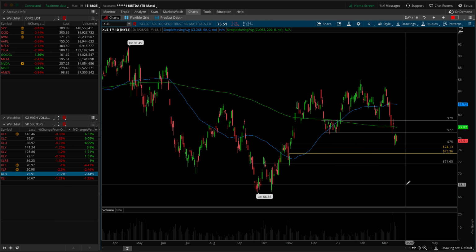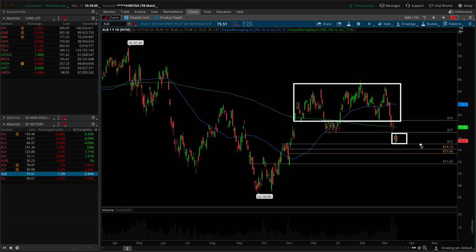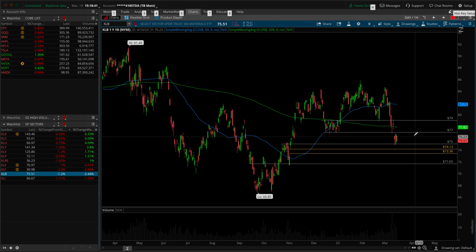Next up, XLB, what's going on with materials? Really lightweight sector, finding a 3-day balance down here underneath this big overhead range. It does strike me as being more bearish than bullish. If it breaks 77, it's still bearish pressure, kind of neutral in here. It won't mean a whole lot for the market, but it's technically bearish on lower highs underneath 79.